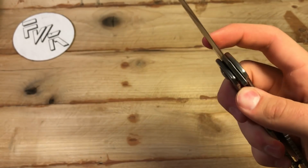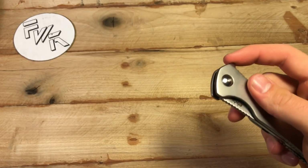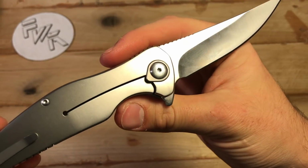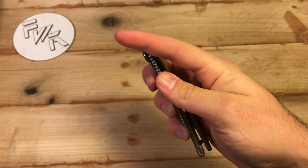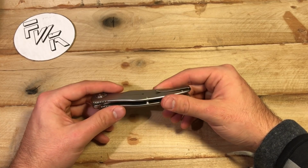I had a little bit of advice in that live stream about some compounds or something that I could put on there to eliminate that lock stick, but it's kind of interesting that a stainless steel frame lock would have lock stick when that's usually a problem with titanium on steel. So not sure why that's the case. Maybe it'll work out in the next couple of days. If not, I'll have to address it.